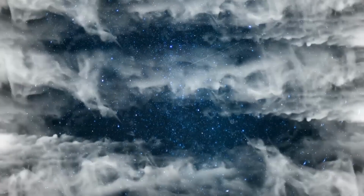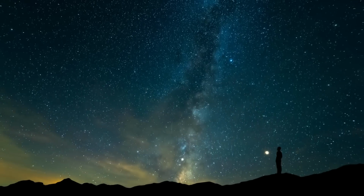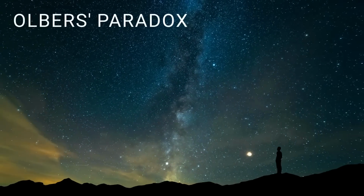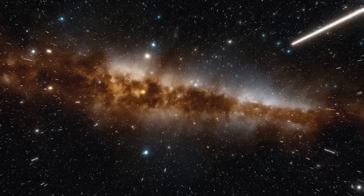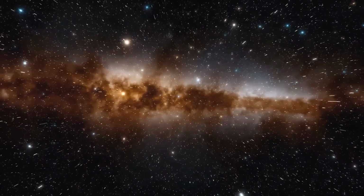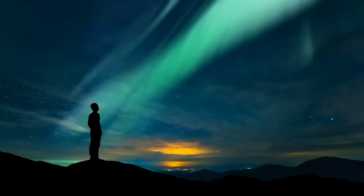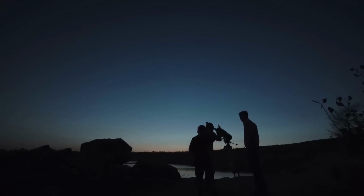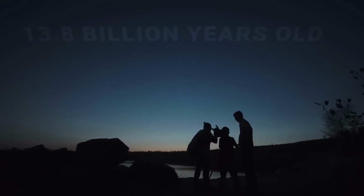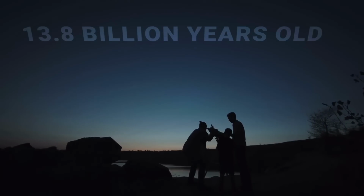So, you might think that the night sky should be full of stars with no dark spaces at all. This idea is known as Olbers' paradox, named after German astronomer Heinrich Wilhelm Olbers. He thought that if the universe was infinite, unchanging, and timeless, then we should see stars everywhere we look. But it turns out that the universe is not infinite, unchanging, or timeless. Edwin Hubble discovered that the universe is actually expanding, and the leftover radiation from the Big Bang tells us that the universe is about 13.8 billion years old.